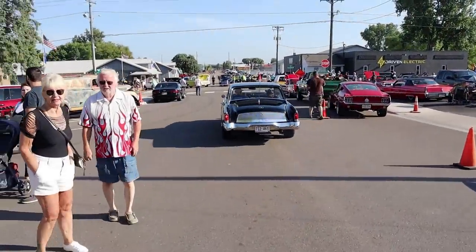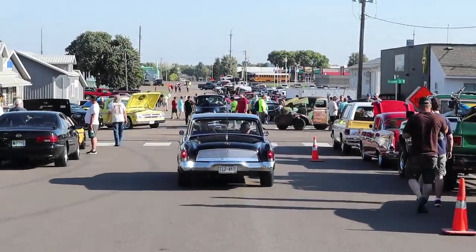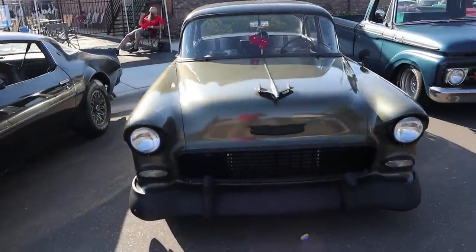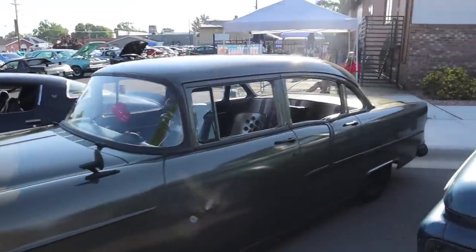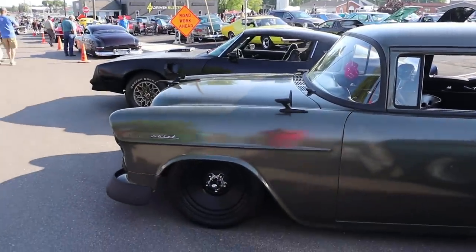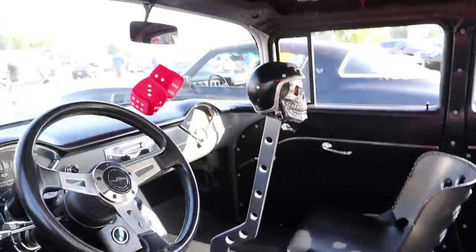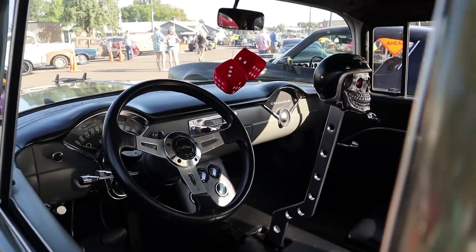A little Studebaker cruising by there. Studebaker Hawk Gran Turismo, I think. Look at this '55 here. It's got like an army green and black on it or something. It's kind of cool. It's kind of ratted out a bit. I love it. Oh, look at that gear shifter. This is pretty awesome.